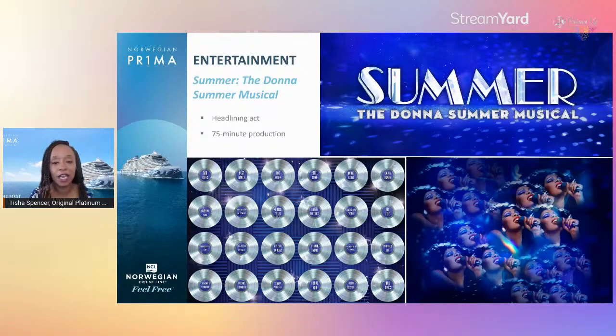We got to go to entertainment. We got to have some fun. And on this ship, they're going to have the Donna Summer musical. Wow. This is going to be its headlining act.